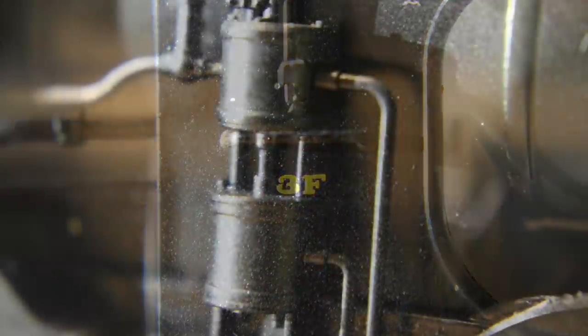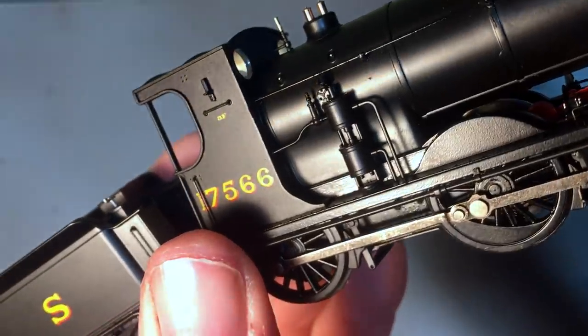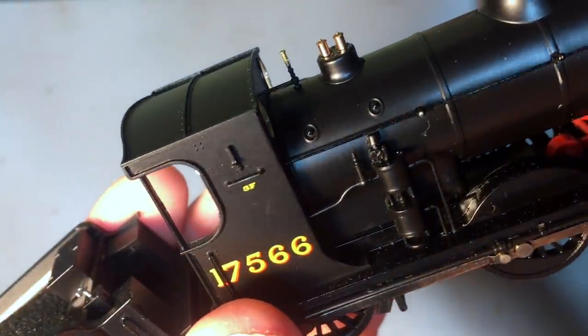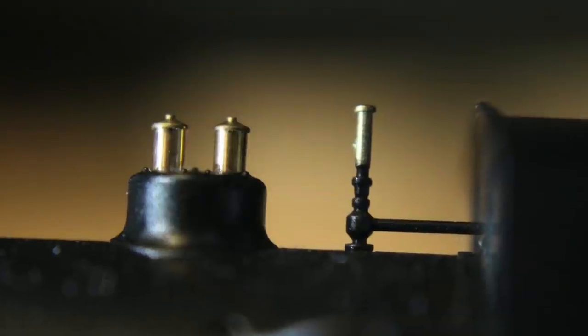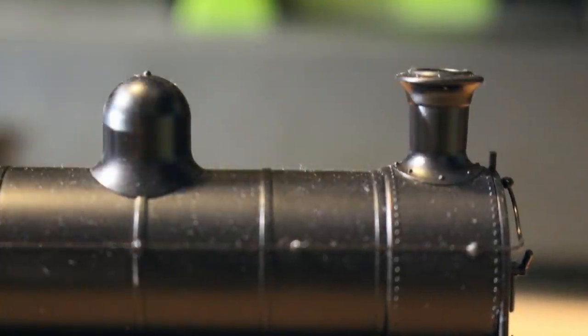We've got the Westinghouse air pump, I believe that is. And again, a really, really nice moulding on there. Does look great, separately applied, all that appropriate pipe work, and it does look really, really nice. Safety valves do appear to be turned metal, and then we've got the whistle behind there is from a springy plastic. There's no gaps that I can see around the dome.